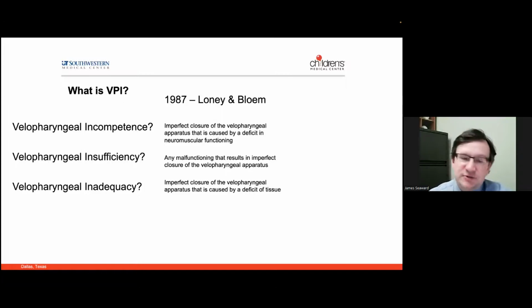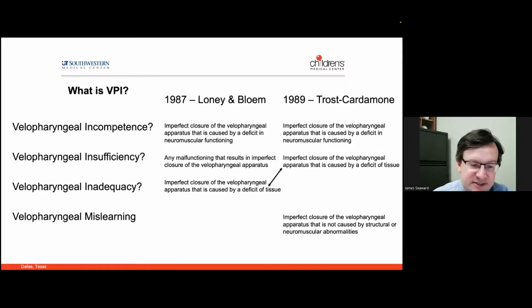But unfortunately, the speech pathologists decided that these were not the appropriate use of the terms and published their own paper a couple of years later with different definitions of what these terms mean. And so we're in this confused literature of most people using the speech pathologist terms, but some people using the surgeon's terms.